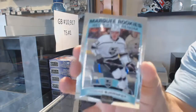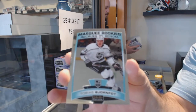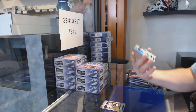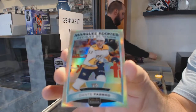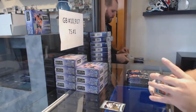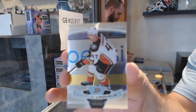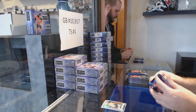Alright, so here's what the marquee rookies look like for the LA Kings. Tobias Bjornfot. That's what the marquee rookies look like. We've got a rainbow marquee rookie for the Preds of Dante Fabro. Again, I'm just going to show you guys what they look like in the beginning. And that's what a base card looks like. Hampus Lindholm. So it's irrelevant who it is, but that is what the base looks like. Very nice this year. And another base.